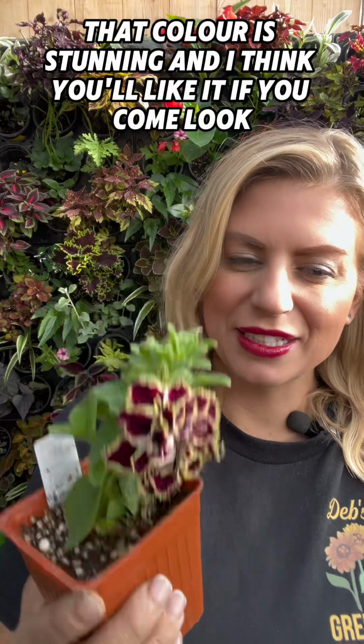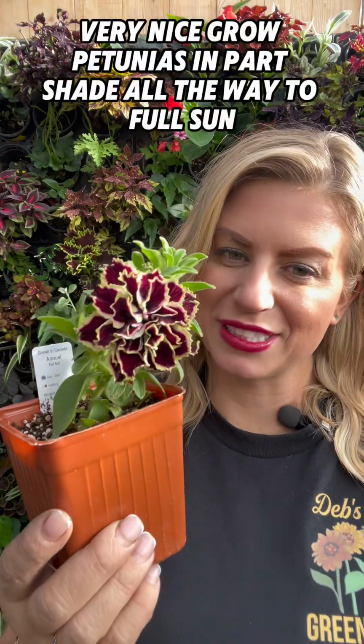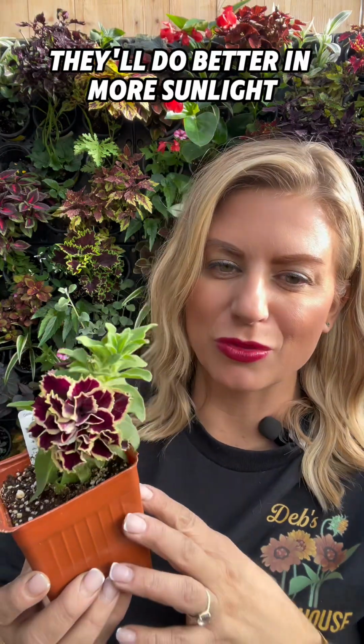That color's stunning, and I think you'll like it. If you come look, we have all the colors of them. Very nice. Grow petunias in part shade all the way to full sun. They'll do better in more sunlight.